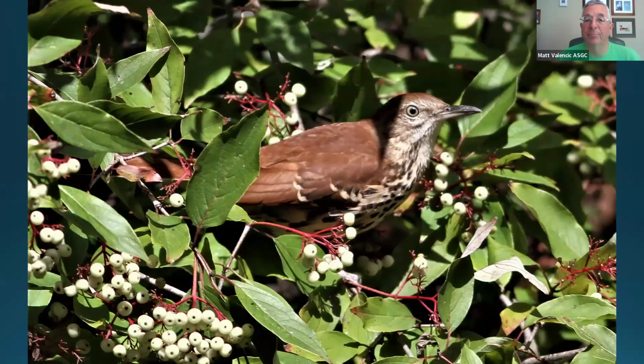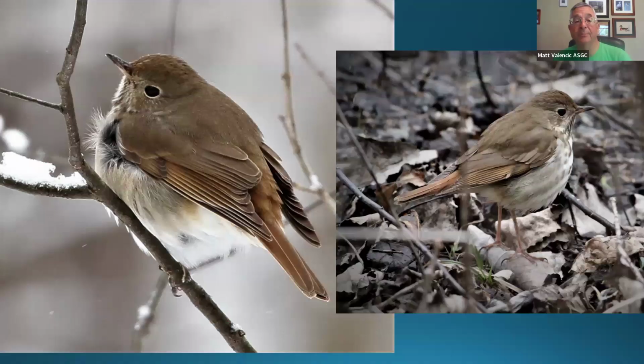We start hearing the brown thrashers calling in the thickets along the edge. I realize this is a picture in the fall of wonderful dogwood berries. This is a great native plant to have in your yard because look at the abundance of berries in the fall, all very edible for the birds. We may see some hermit thrushes showing up, and they're pretty hardy birds. You can see the snow on that picture on the left. For some reason, these guys like to show up.